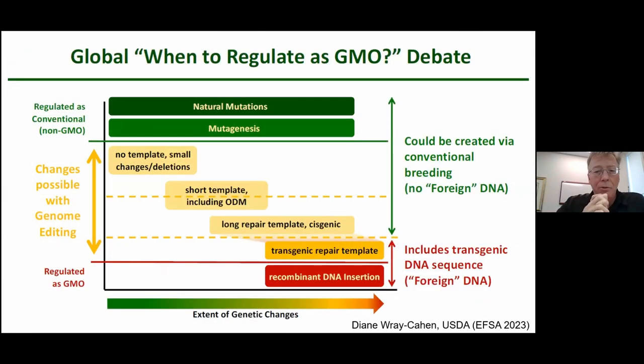I thought it was useful. There's a slide from Diane Ray Kayan for USDA that she presented last year. It shows, anywhere from the top of the chart, which is sort of natural mutations or mutagenesis, would be considered non-GMO. Where at the very bottom, if you have a recombinant DNA insertion from a foreign species, that would be considered GMO. And then everything in between would be considered genome editing.